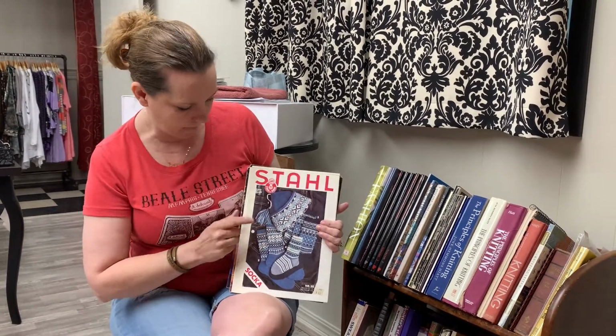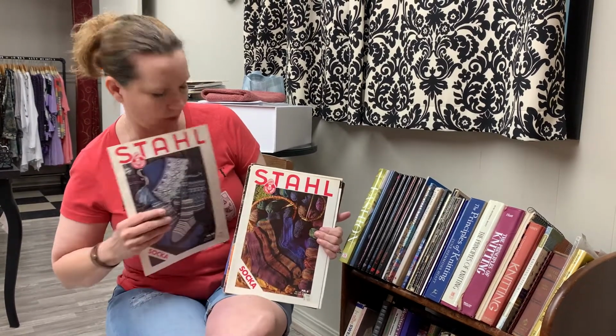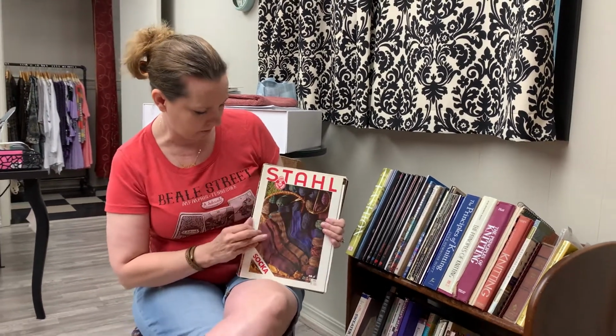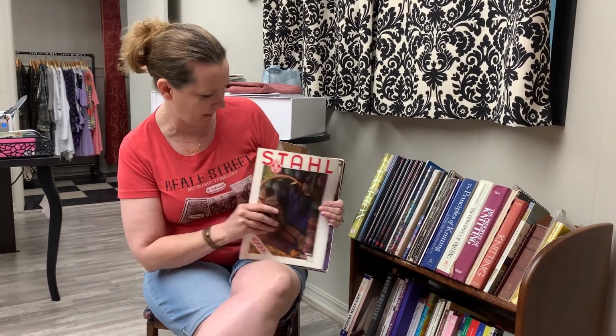An old sock pattern from Stahl. We used to have Stahl sock yarn back in the day. This company's not around anymore. It's a good German company with some great sock yarns. They actually merged with Schackenmeyer, and I think they just kind of folded into that label.